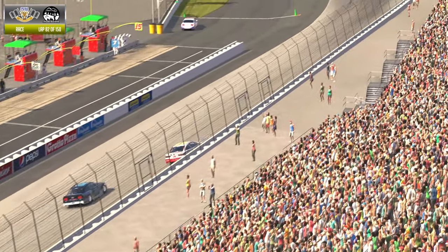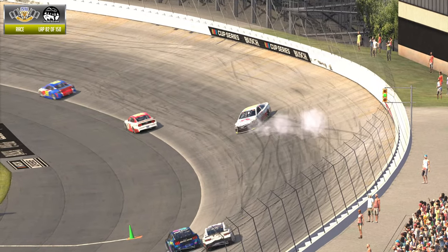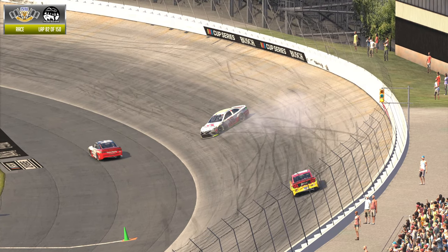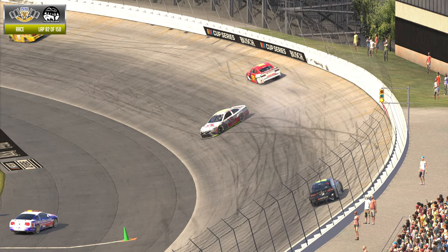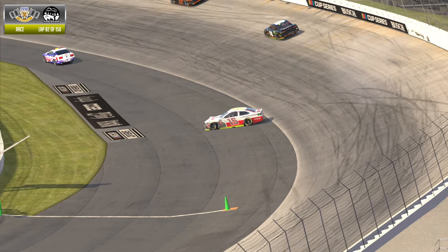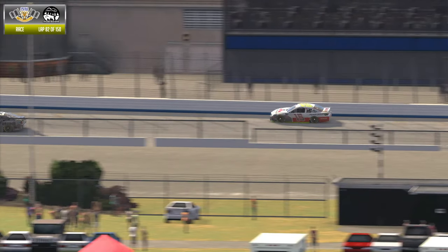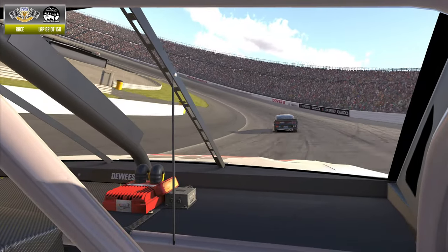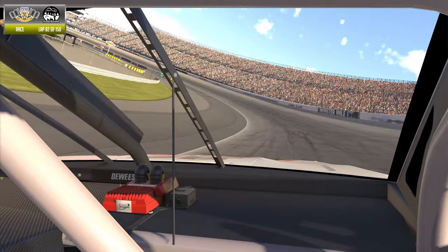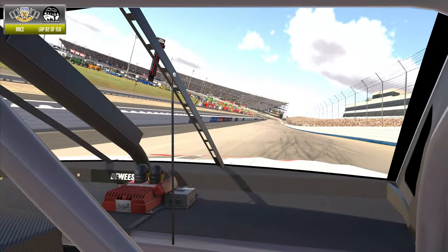Well, he was fighting it all the way down the straightaway and just hammers it right into the outside wall. And luckily, everybody's able to avoid him. Just an unfortunate deal there. As we go back, let's take this look and run on board with him and listen to this. He was already loose off four.